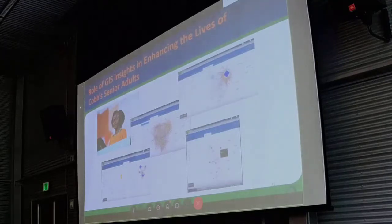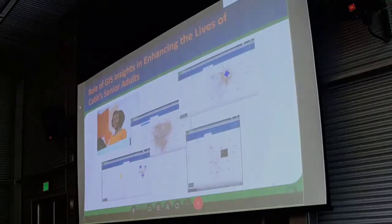She went to one class one of my GIS teams offered, saw the new analytics tool that by then was new, now is no longer new, and saw that it could do so much for her. So she built dashboards for Senior Services, which actually could enhance the lives of senior adults. These you see here show where citizens, it's not just citizens is what we found, where seniors were coming from to all the different senior centers throughout the county.